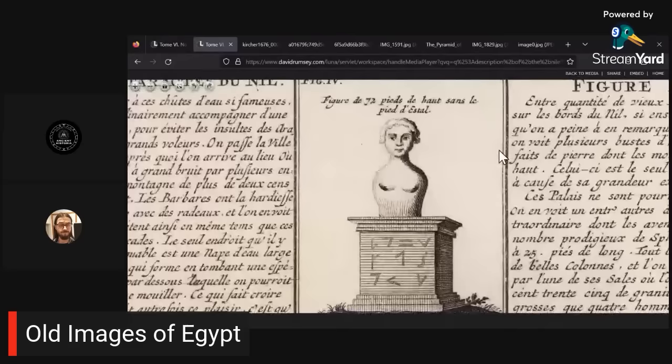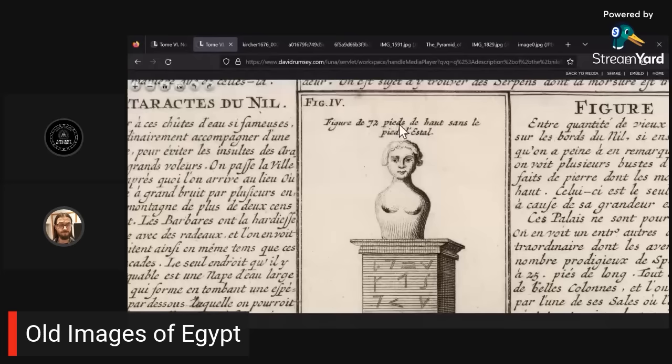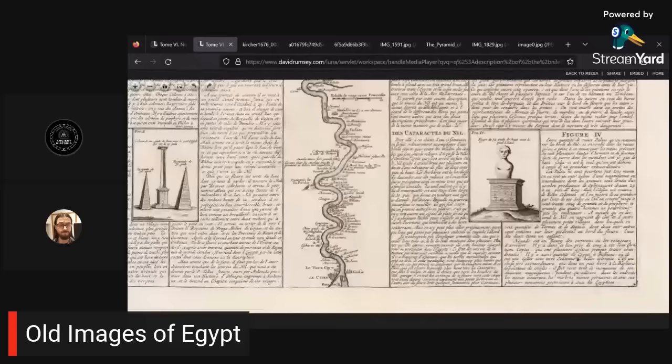That looks like Coldbrain. Almost. It looks like runes as well. What is that? 72 feet high with a pedestal. That's a colossus, mate. Anyway, the Nile cataracts. I'm just going to read this small bit and then we'll move on to these figures, because the figures are important.